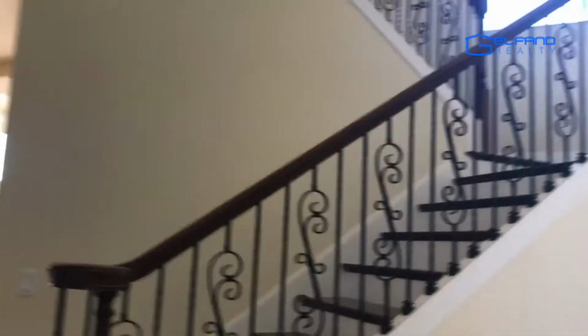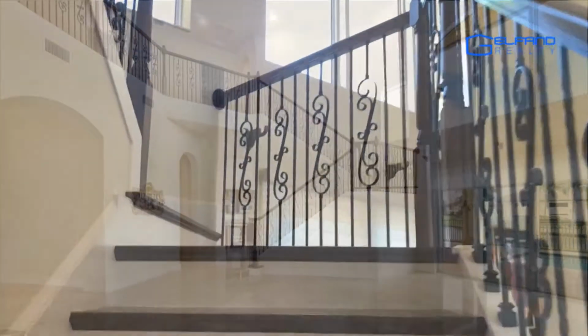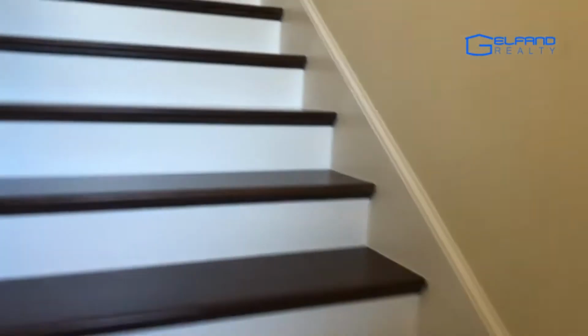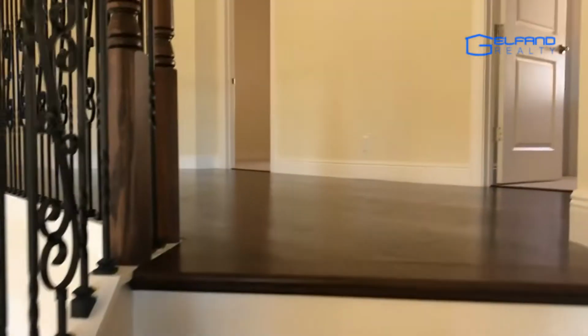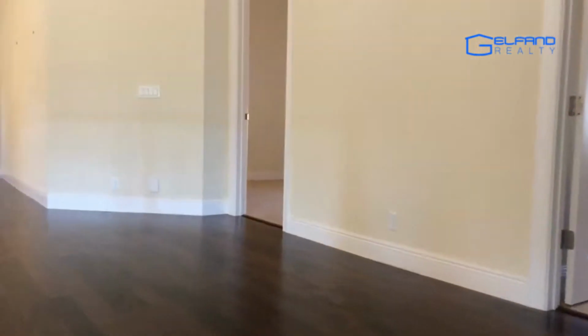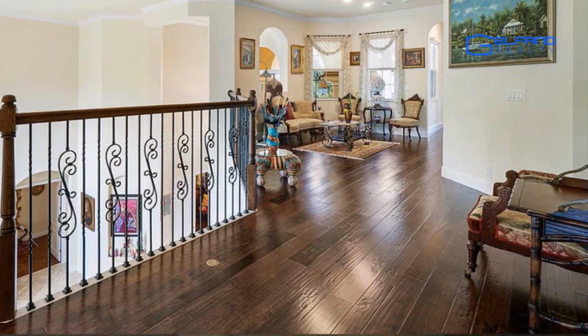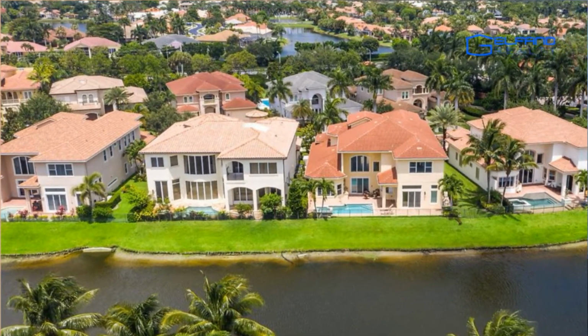It's a 2-story building, so first floor and second floor. Let's go upstairs and see what's going on. On the second floor, there are 5 other bedrooms. Everything is in excellent shape. But again, guys, it's everything. If you want to replace the floor, or repaint it, it's not a problem.